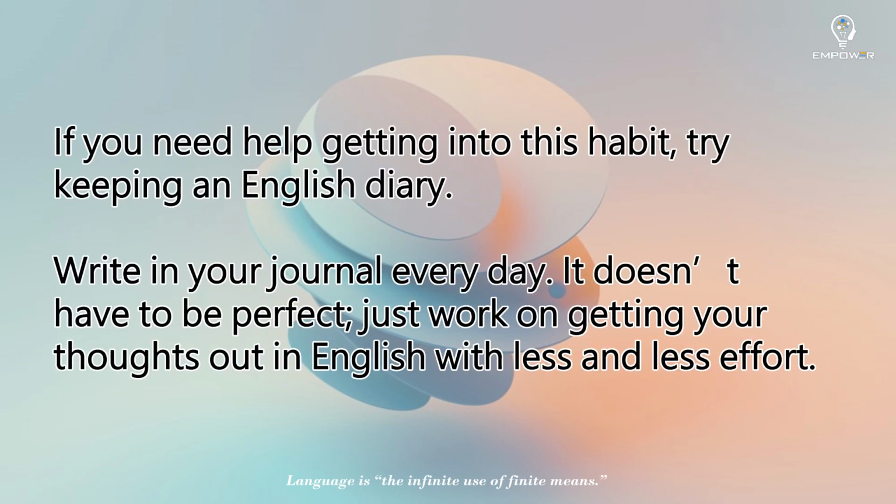If you need help getting into this habit, try keeping an English diary. Write in your journal every day. It doesn't have to be perfect, just work on getting your thoughts out in English with less and less effort.